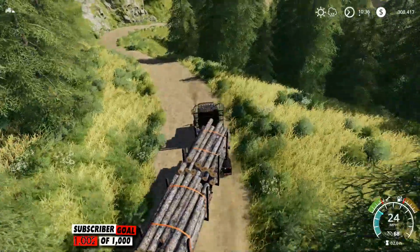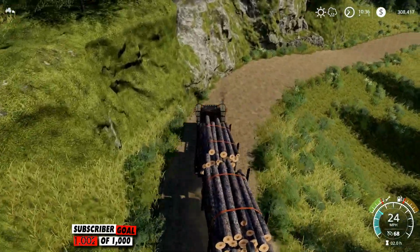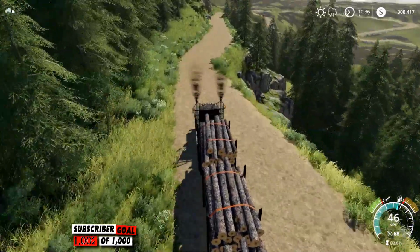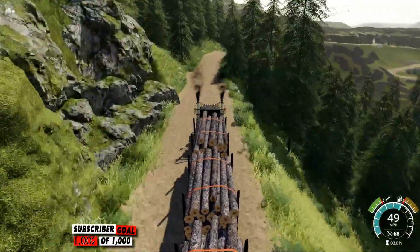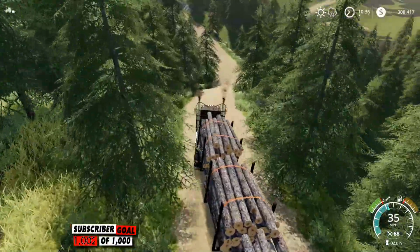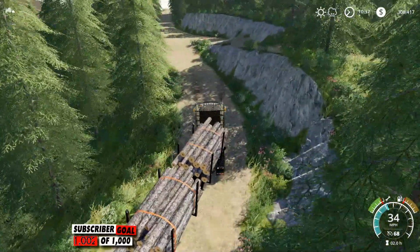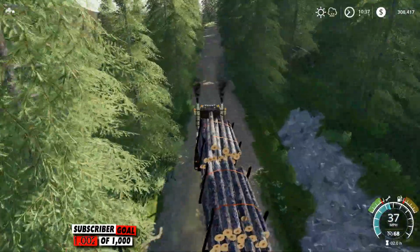I think I did see where FDR released the Hitachi Z240 or whatever it's called. It's another loader slash fellow buncher, I guess. I guess you could put a fellow buncher head on it. What he needs to come out with is a grapple saw. I think he did it in 17, where you could load your trailer with it, but if you needed to cut an end off or something, you could activate the saw.